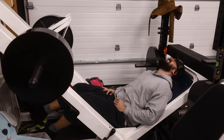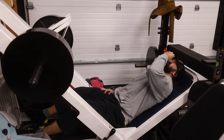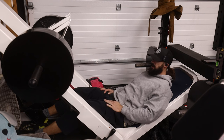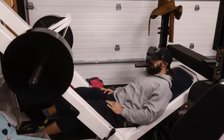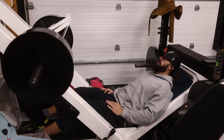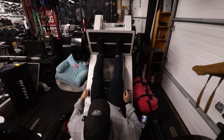Oh man, yeah, that burns. But that's feeling pretty damn good. I can do one more set, and then I'll just do two sets of leg extensions, not superset them with anything, and then finish the workout off with some adductors. Last set, best set.